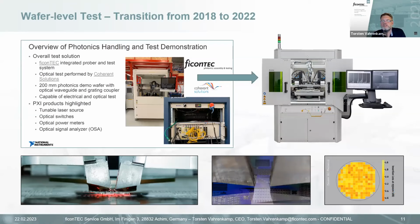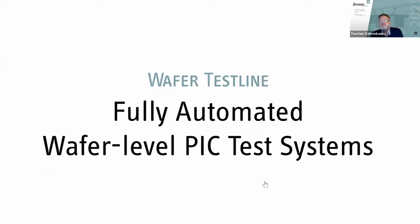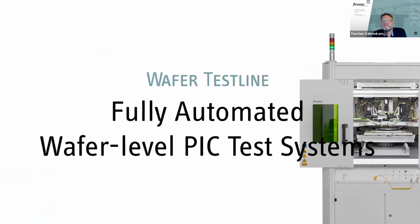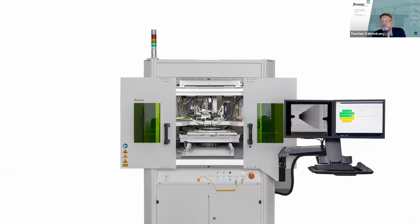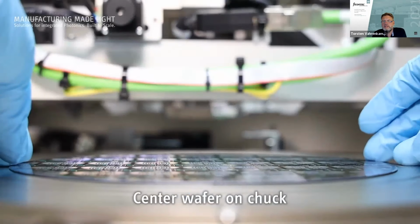I just want to show also a small video of this kind of machine to demonstrate how it is operating. Kees will come to the instrumentation later in this presentation, but you load the wafer onto the temperature control chuck.